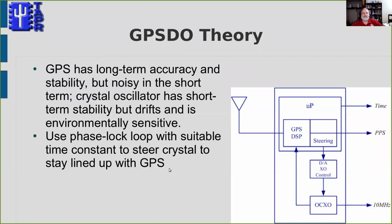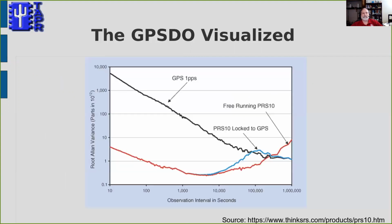As I mentioned in my previous presentation, a GPS-DO is really a way to get the best of both worlds: using the better short-term stability of a crystal oscillator and the long-term accuracy and stability of the GPS constellation. The magic is to use a PLL, a phase lock loop, with a time constant that allows the crystal oscillator to dominate in the short term, filtering out the noise of the GPS signal, which takes over in the long term. This plot, which I shamelessly stole from the SRS company's website, shows a GPS-DO model for a little bit different environment. They're using a rubidium frequency standard, which is much better in terms of short-term performance than the crystal oscillators we're using. But the plot clearly shows how this all works.